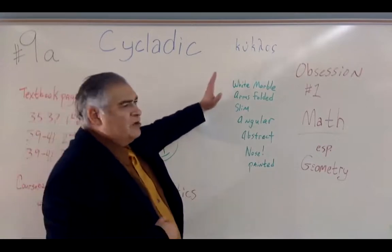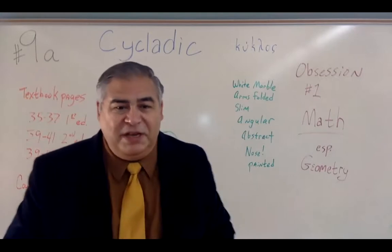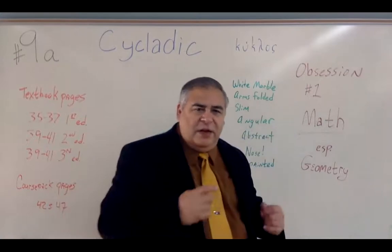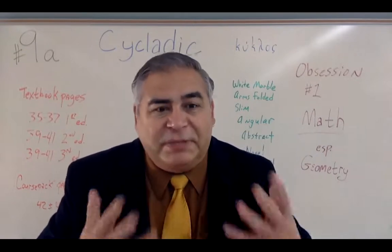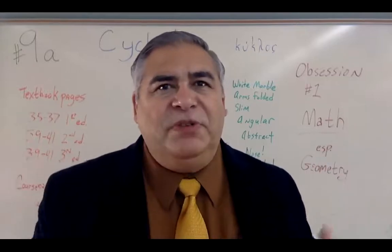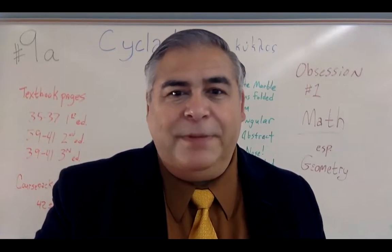And their culture can be identified by these white marble statues, the arms folded across the midriff, slender, angular, abstract-looking, nose always prominently carved out, very much so, and evidence that they would have been painted various colors. And from this beginning, we see the Greek culture will further demonstrate their interest in mathematics, obsession with mathematics. And that is all for 9A. We will look at a culture that they sort of morphed into or were absorbed into or fused with. That comes a little bit later, and that is the Minoan culture. That'll be it for 9A.